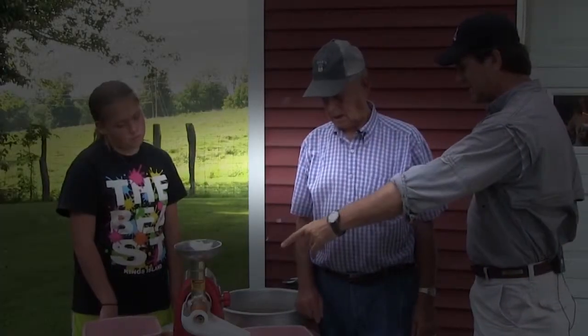Now, if you didn't have this, you can still do things the old-fashioned way. You can boil them a little bit, flash boil them, take the hide off, and then you strain them, put them in the colander, and if you juice that way, that takes a lot of time and a lot of steps. Now, if you have a food processor, all you got to do is get one of these attachments.